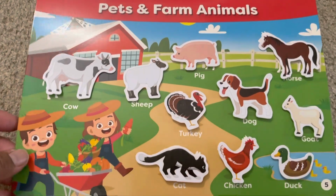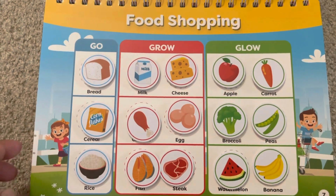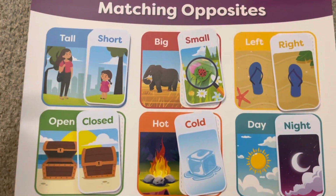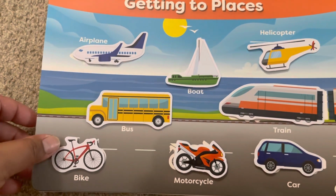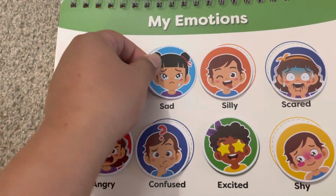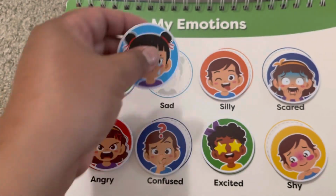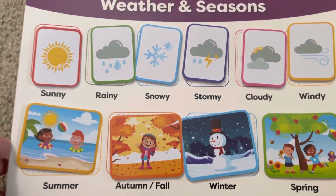Pets and farm animals, sea animals, food shopping. This is for Go, Grow, and Glow. Matching opposites, getting to places, emotions. Weather and seasons.